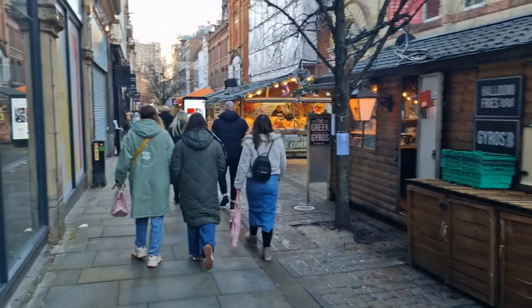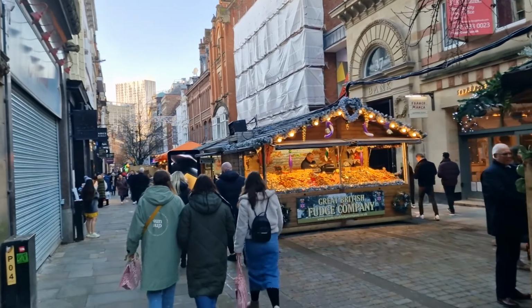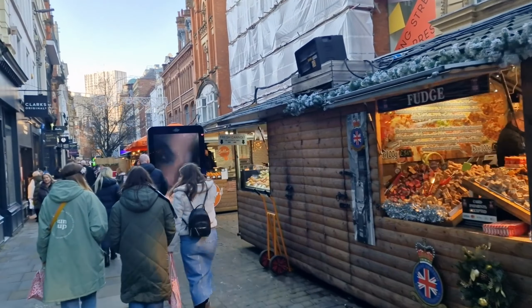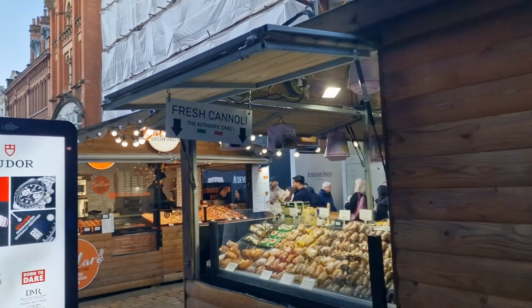Before we get to McDonald's and finish the video off, this is King Street in the centre of Manchester. Great British Food Company. The Christmas markets have arrived, guys. Fresh cannolis. Oh yes, the authentic ones. So when I come back from Spain, shall we do a Christmas market? No, I think I'd end up bankrupt. I spent that much money.